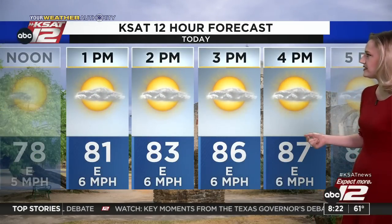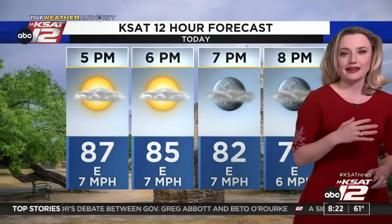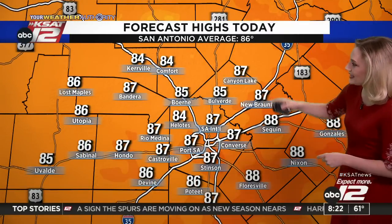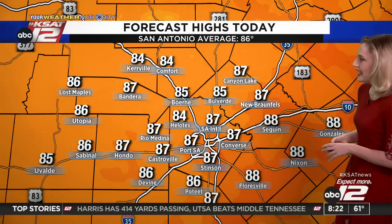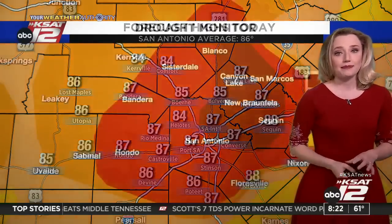We'll see increasing clouds, east winds today at 5 to 10 miles per hour, and a high temperature in the upper 80s for us. It is going to be a lovely day with that milky hue to the sky from those cirrus clouds. Elsewhere, we'll be looking at 87 in New Braunfels, 88 in Seguin. You can see that the average high this time of year is 86, so we're close to average there. 87 in Castroville, 87 in Hondo. It'll be 88 in Floresville and the low to mid 80s up in the hill country.